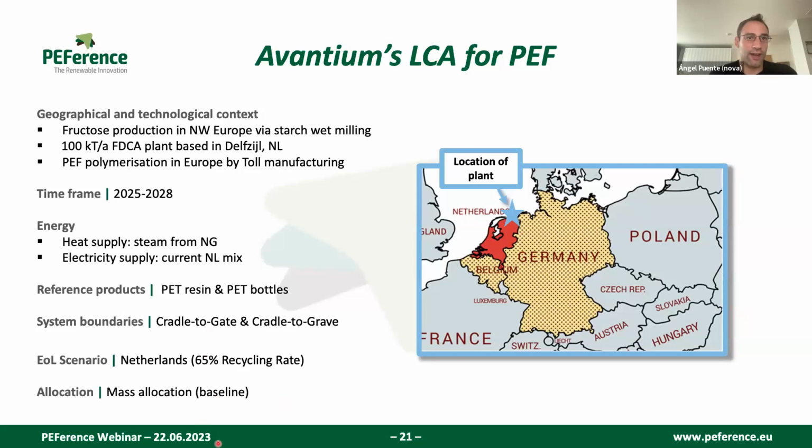For the geographical and technological context, the feedstock of Avantium's PEF is fructose. This fructose is produced in northwestern Europe via a starch wet milling process. The scale of the technology, the exit technology from Avantium, refers to a scaled-up 100 kiloton FDCA plant, and it's in Delft in the Netherlands. Sorry if I'm not pronouncing this place accordingly, for the Dutch people.